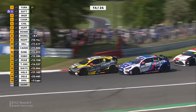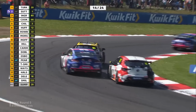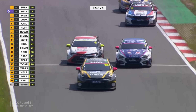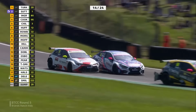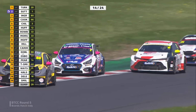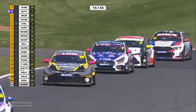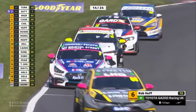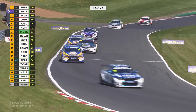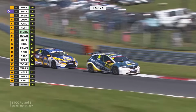Up towards Druids, they come into the hairpin, and up the inside goes Rob Huff, elbows out. He's raced against Tom Chilton in this and, of course, in the World Championship, so they know each other of old, and Tom Chilton is just ahead as they get to Graham Hill Bend. Yeah, Huffy can try and cut back, but not going to work along the bottom straight this time. He certainly thought better of going around the outside of Tom Chilton, didn't he, at Graham Hill?